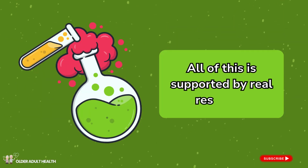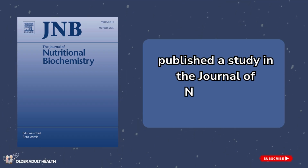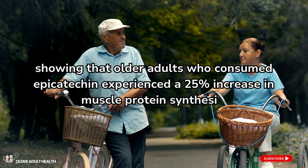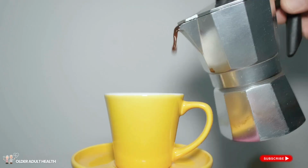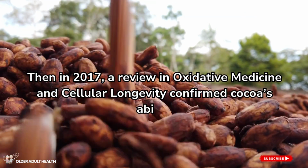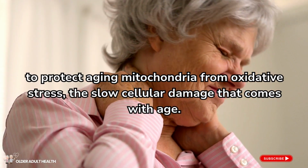All of this is supported by real research. In 2014, Dr. Mark Tarnopolsky and his team at the University of California published a study in the Journal of Nutritional Biochemistry showing that older adults who consumed epicatechin experienced a 25% increase in muscle protein synthesis. The effect was even stronger when the compound was taken with caffeine, making your morning coffee the ideal delivery system. Then, in 2017, a review in Oxidative Medicine and Cellular Longevity confirmed cocoa's ability to protect aging mitochondria from oxidative stress, the slow cellular damage that comes with age.